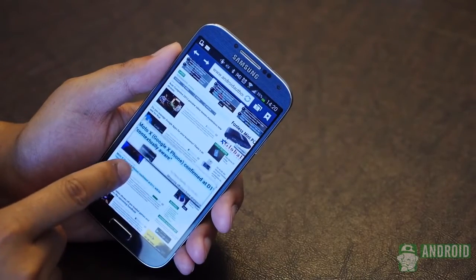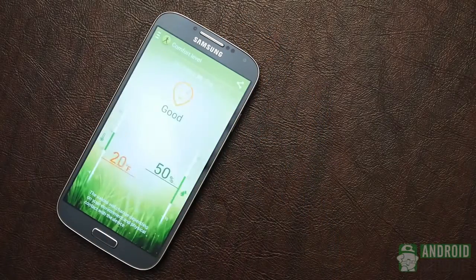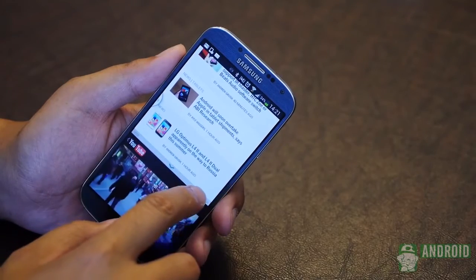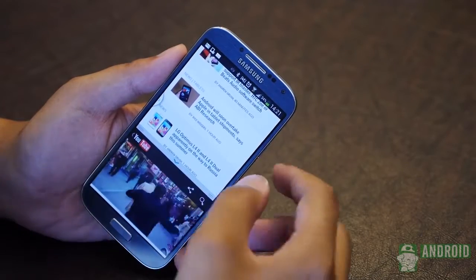There are new applications like S-Health and S-Translator made to make your life easier. These all bolster included features like the split screen, which is a great multitasking tool. You either love or hate TouchWiz, though the new additions definitely give it a freshness that it has needed.